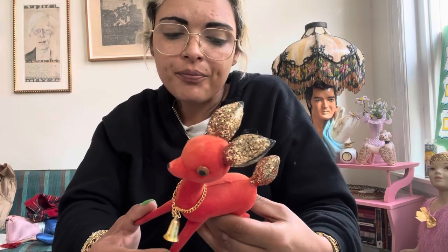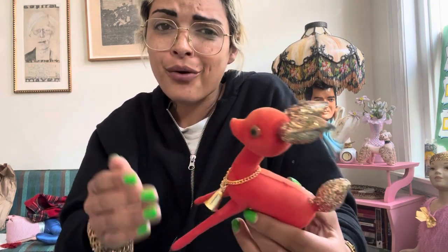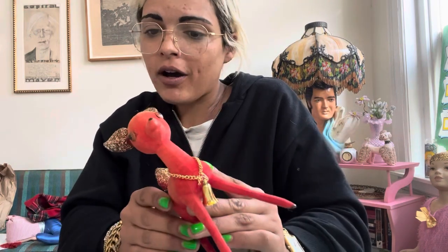This was a steal. They usually go anywhere from 15 to 20 bucks. So for $5, I think I'm gonna be able to triple my money on this one.